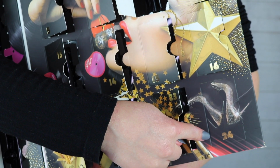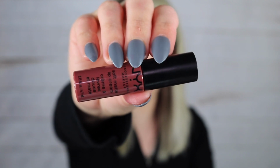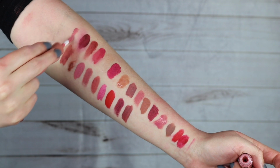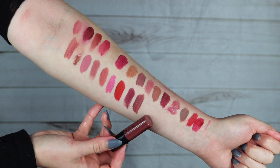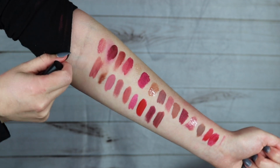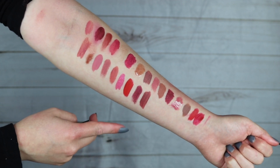Last one, you guys. 24. What do we got? The very last shade and formula is a soft matte lip cream. Let me also re-add the first gloss up here since it kept rubbing off up here. And the last shade name is Rome. So I'm sorry these got a little bit wonky up here, but they kept rubbing on my shirt and getting smudged out. But these are all of the shades that come inside of the calendar.